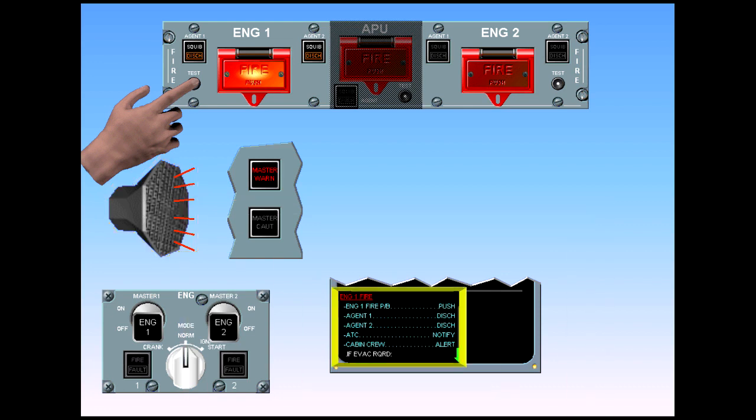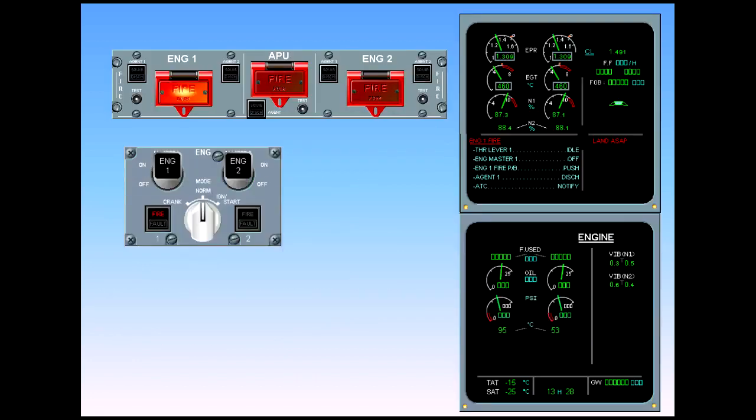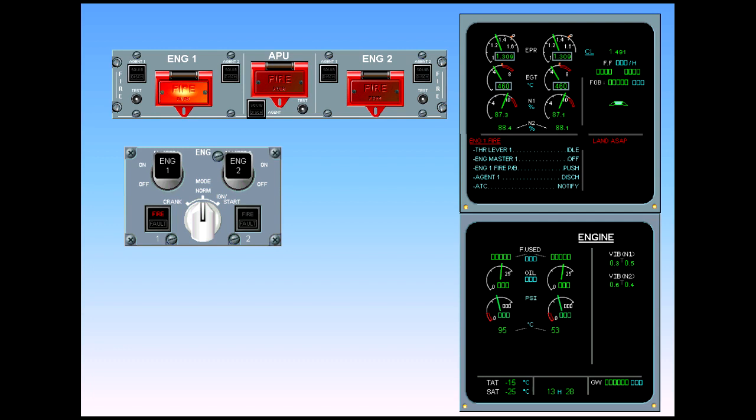The Engine 1 fire warning on the ECAM appears, and the fire light on the engine panel illuminates. On the EWD, the message Engine 1 Fire with the associated procedure is displayed. The illuminated fire push-button switch on the fire panel and the fire light on the engine panel confirm this indication.